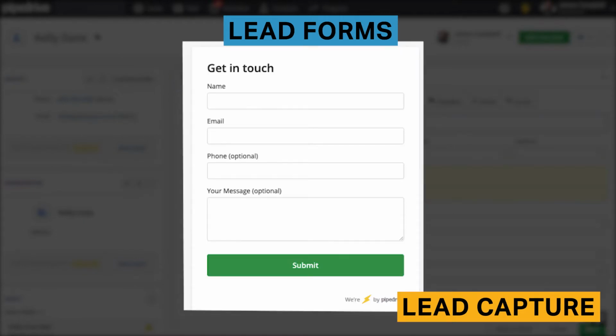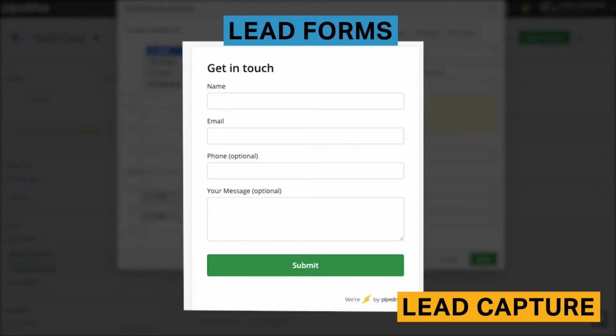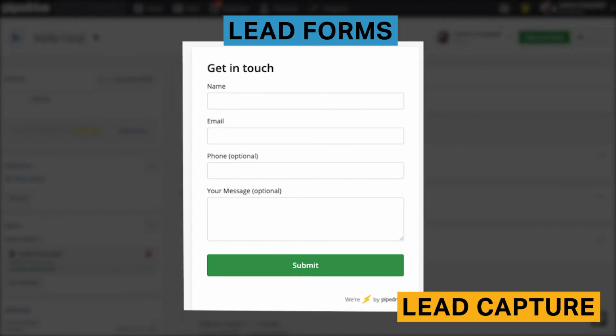Forms are one of the easiest lead capture tools because they allow the leads to provide their information themselves. After someone submits a form, Pipedrive captures the person as a lead and lets you choose who in your organization is the owner. This feature is easy to use and great for creating simple forms.